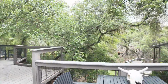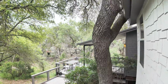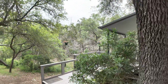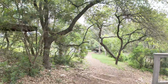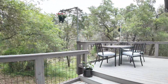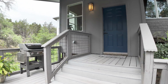We'll keep working our way down the decks. This is the back side of the house here. Again, built in among the oak trees. Absolutely serene setting. And again, those same natural path walkways with the cedar logs and the chipped cedar. And we'll pop up onto this deck real quick. Again, Trex decking. That goes into the back of the house.